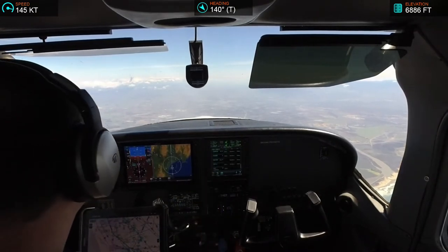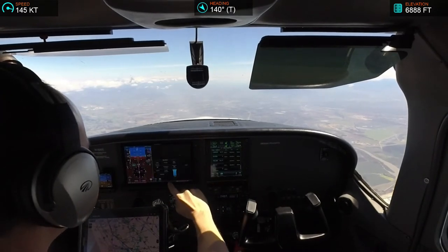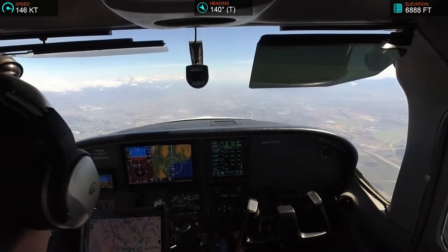November 2 Papa Tango, maintain VFR at or above 5,500 for traffic. At or above 5,500 for Papa Tango. 2 Papa Tango, at or above 55. At or above 55, 2 Papa Tango.